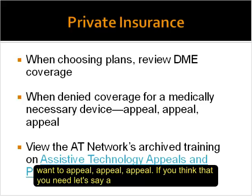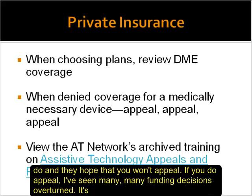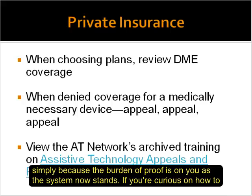If you're curious on how to appeal an HMO or PPO funding decision, we have an archive training on assistive technology appeals in private insurance companies that was led by Hillary Sklar of Disability Rights California, and we invite you to view that training after today.